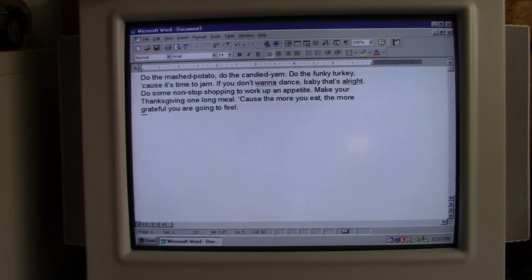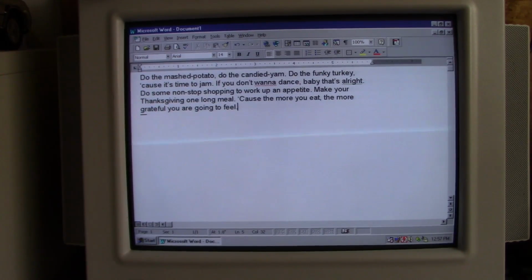Now, a big thing that you can still do on an old computer like this is word processing. On this computer, I've got Microsoft Word 97. I turned the paperclip off, of course, because that's something I'm not grateful for this Thanksgiving. And I even typed up a little thing on here to demonstrate it.